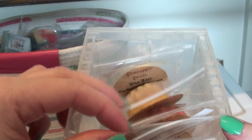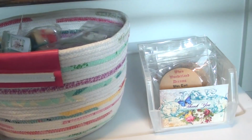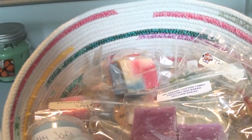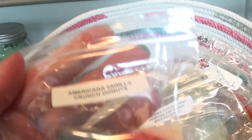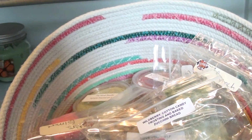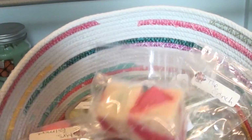Ones from my last order so that I could try them out. So there's that. And then in this bin here, I've been putting samples. So what I have in here is Americana Smoothie Crunch Donuts. Back this out just a little bit. Oh, I am backed out. Okay. Well, anyways, all right. It's just samples. We might go through that.